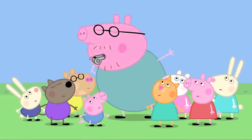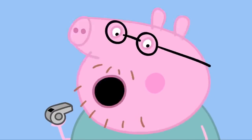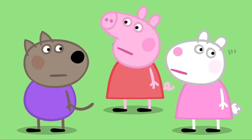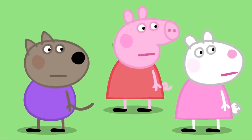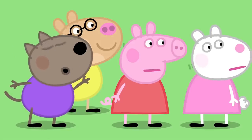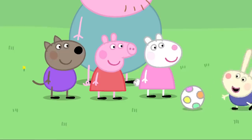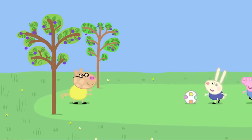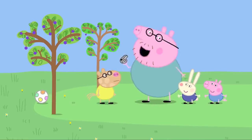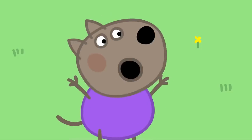Stop. I'll be the referee. The next team to get a goal will win the game. Hooray! Where's the ball? Quick, score a goal! Stop them! Goal! Richard Rabbit has scored a goal! Hooray! The boys win!